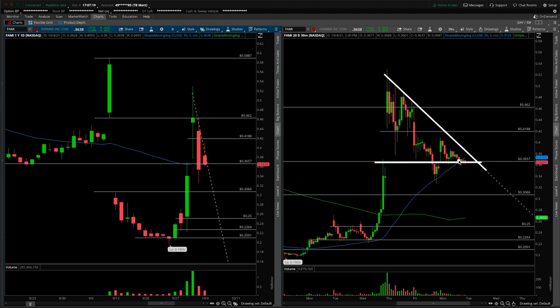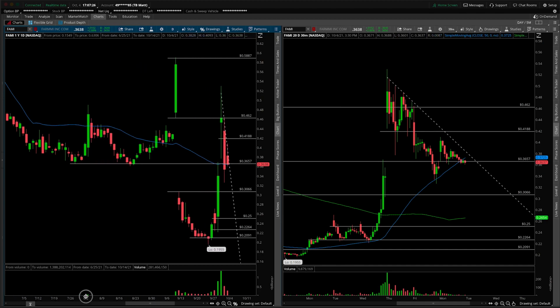Now, why is that the line in the sand? Well, not only is it the daily 50 simple period moving average, but it's also the support from back in here. If I scrunch this up a hair, what you'll notice is we had a structural double bottom, right? So to me, this area should have some significance if broken.